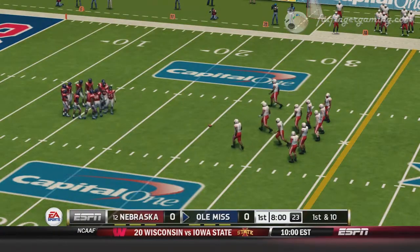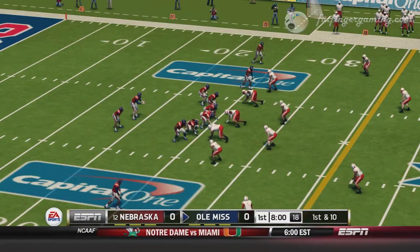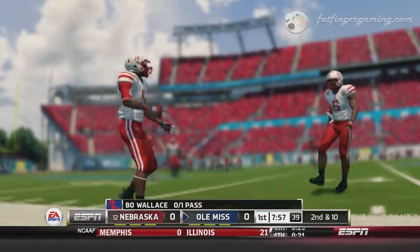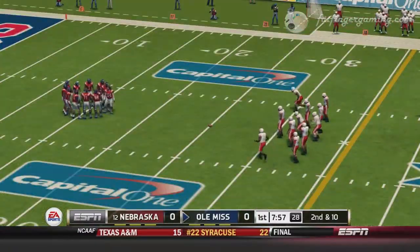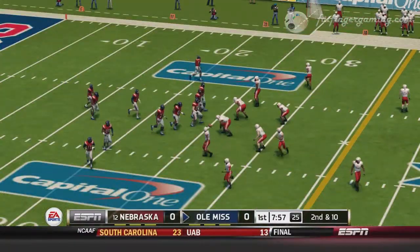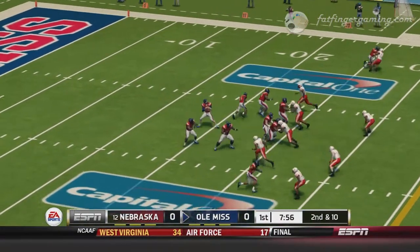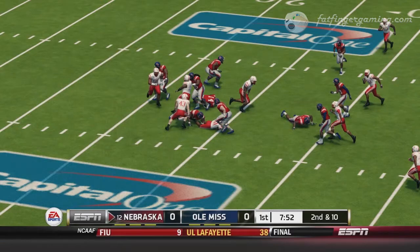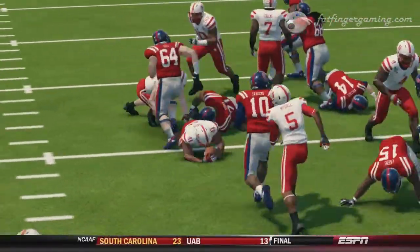So let's see what the offense can do as they come out onto the field. He gets rid of this one. Second down, 10 to go. Ball on the 25. Keep 15. The ball is loose. And they fall on the loose ball. And that's exactly what this defense was looking for. Yeah, that fumble gives these guys some added life. Now let's see if they can capitalize off of it.